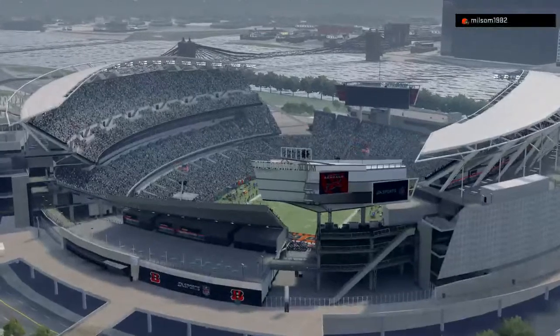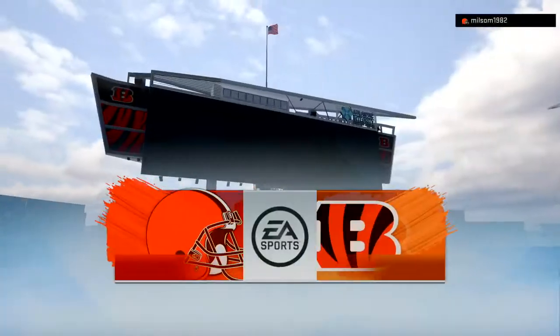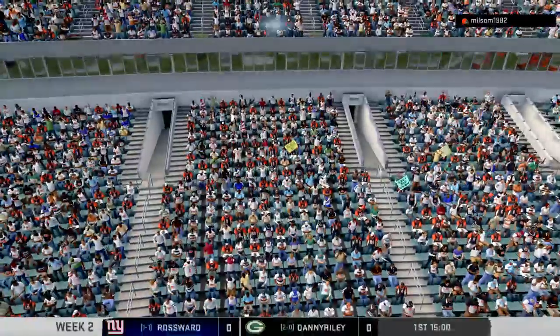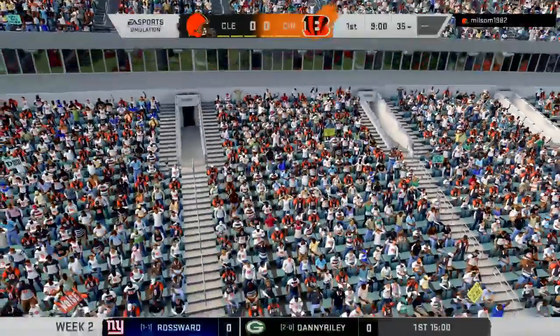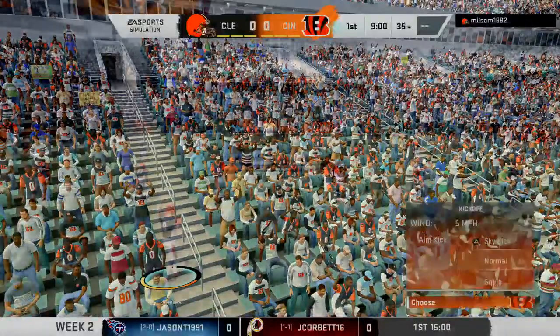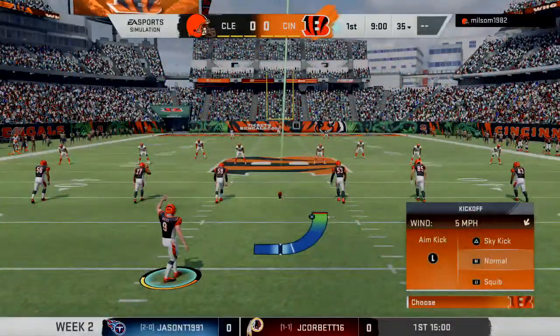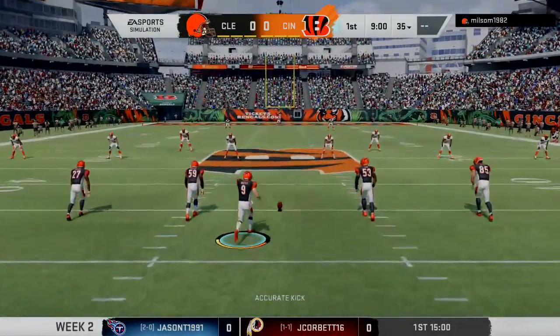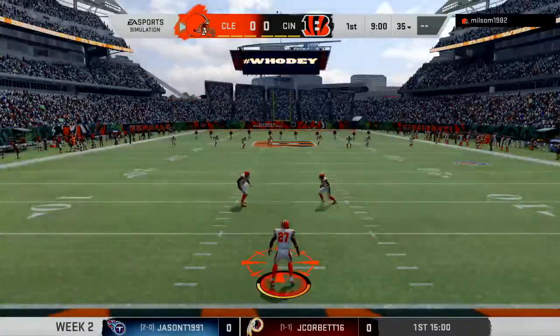Named for the legendary coach and co-founder of the Bengals, here's a good look at Paul Brown Stadium on the riverfront in Cincinnati. The scene a few moments ago, here it is. It's unlike any other in sport as both teams made their way out of the tunnel. These folks are fired up as their guys are ready to do battle between the Cleveland Browns and the Cincinnati Bengals.